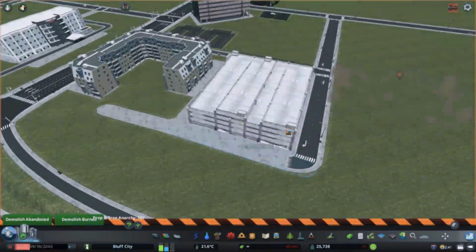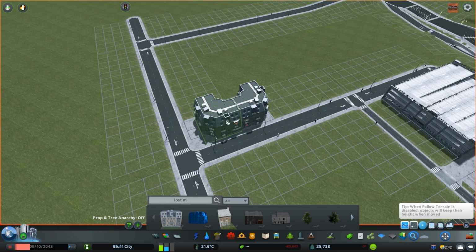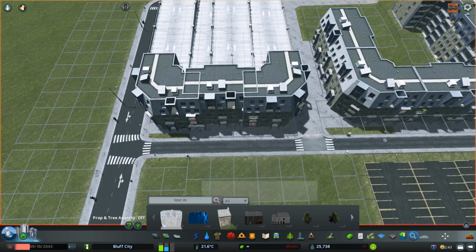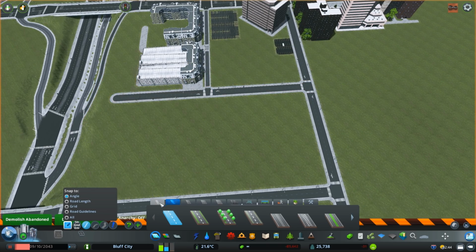Right now I'm working on this apartment complex, which is right next to the hospital. I'm using the modern lofts or modern apartments by Los Gecko, and once I saw these on the workshop, I just knew that they were going to be perfect for the type of apartments that I wanted right next to the hospital.